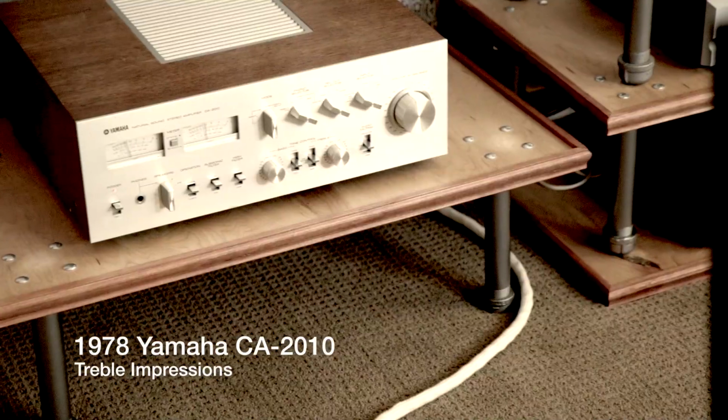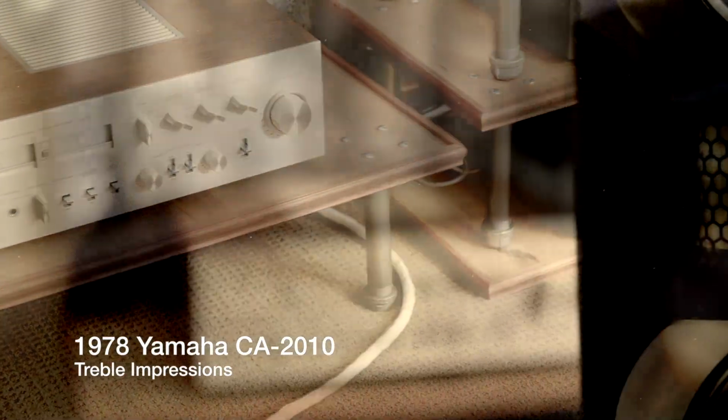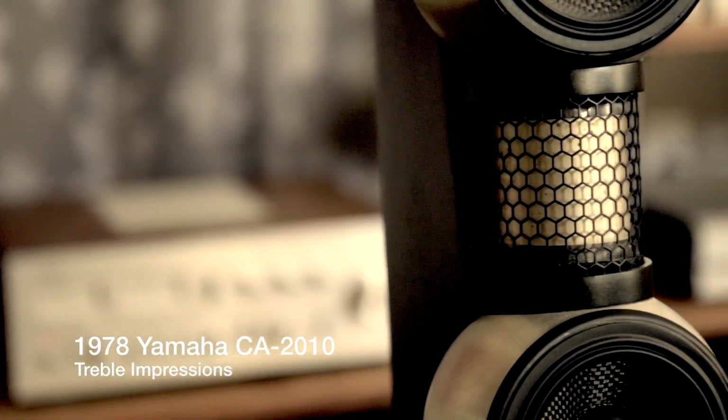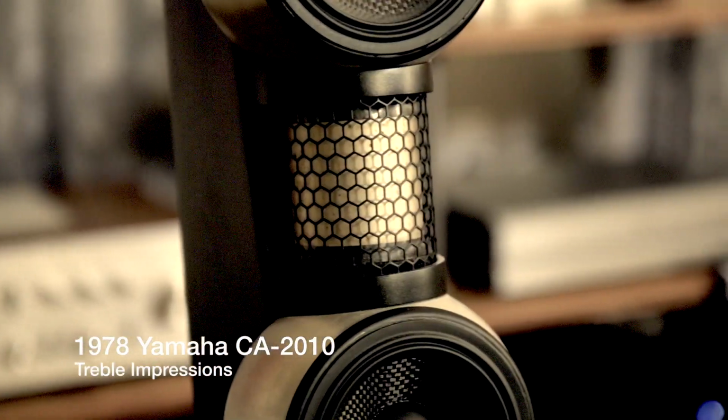In fact, what I was hearing in Treble Town was reminiscent of my own reference rig, which is predominantly tubes. Slightly rolled, yet present enough to bring sparkle and shine to the party. Cymbal hits and crashes sounded ballsy, and while aggressive, the 2010 never left me reaching for earmuffs.